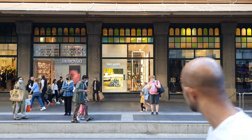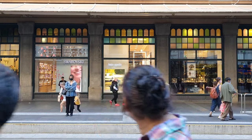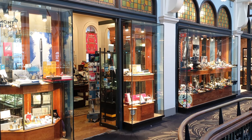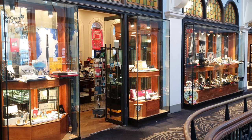By the time the 1970s rolled in, opinions were changing, and by 1971 the new city council had gained a better understanding and appreciation of the building's heritage value and agreed to preserve it. It was later classified by the National Trust in 1974.